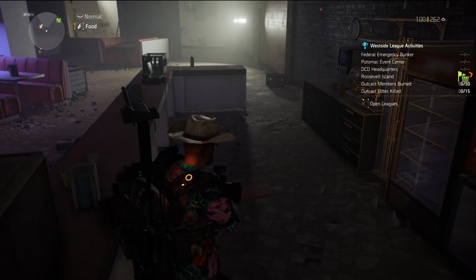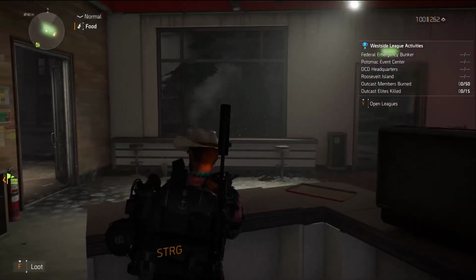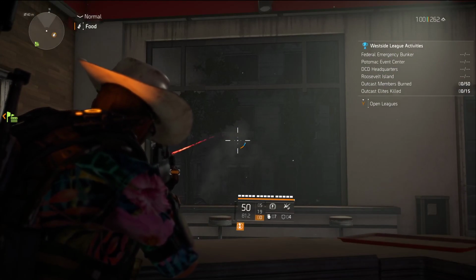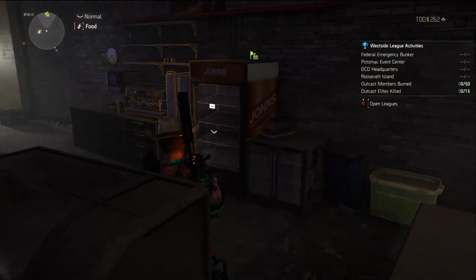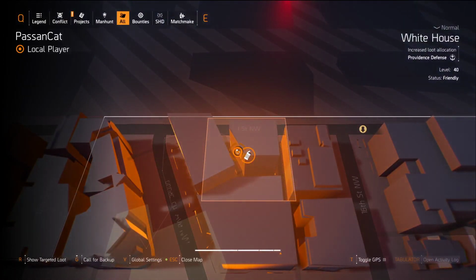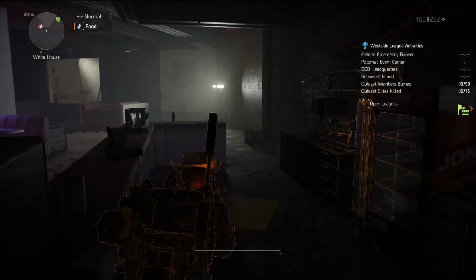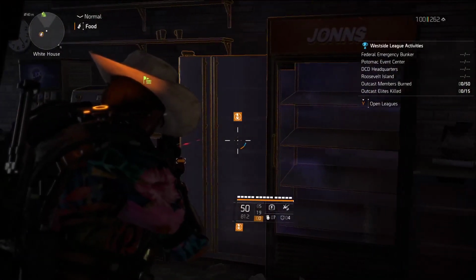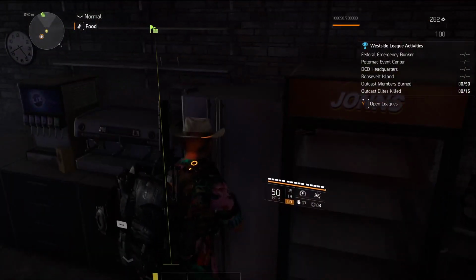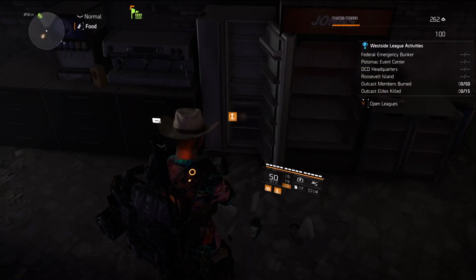The items we require in order to summon the Hunter can be acquired during day and night. It is currently night, but again, it absolutely does not matter. The first item is in that vicinity right here, close to the food resource node. And we have to talk to this fridge right here for the pair of lion eyes.